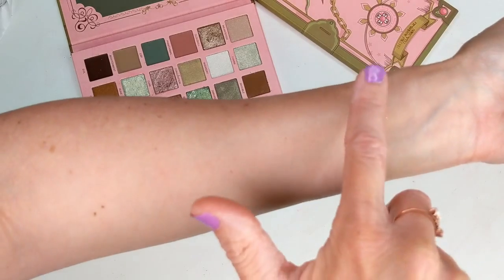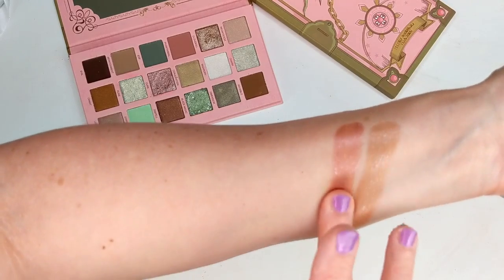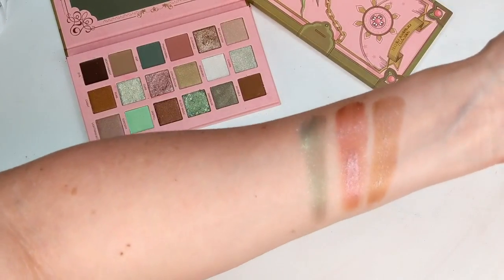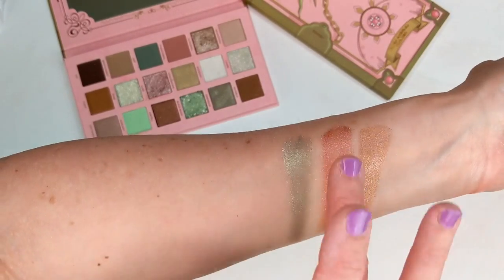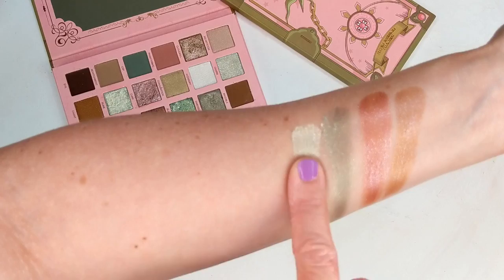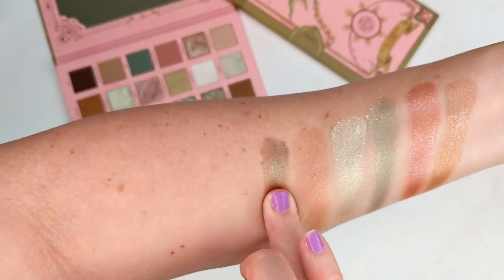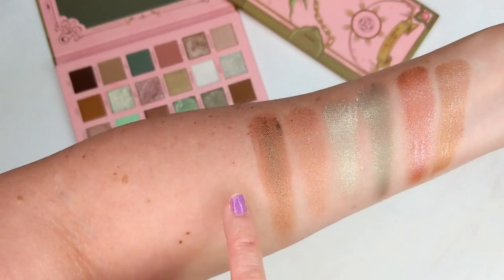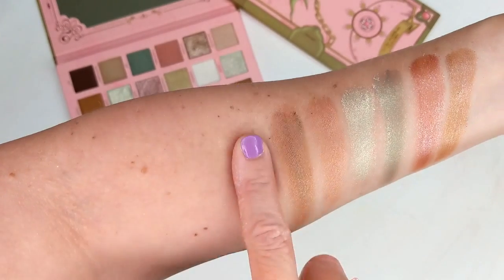All right, so here's a few of the shimmer shades. They felt super creamy in the pan, so that's a good thing. They go on really creamy as well. They almost feel like cream shadows, almost, but not quite. Here's just a few more of the shimmer shades, and then I'll show you some of the mattes. Ooh, this one's like a duochrome. It looked green in the pan, but it's actually like a greenish brown. That's really pretty. And then here's a few of the matte shades.